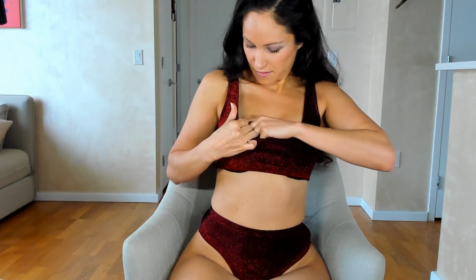And I'll add the other double scoop here. Position it in just right. Move over a little bit. Make sure it's getting as much cleavage as possible. And there we go. Now my boobs look banging again, huh? What do you guys think?